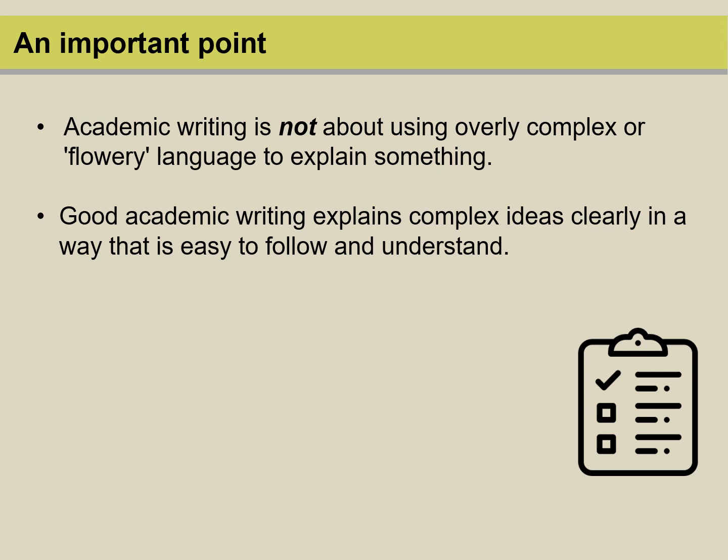So just to add to this, sometimes students will right-click on a word in Microsoft Word and go to synonyms and then pick a word that sounds overly complicated on a lot of the words to try and make their writing sound more academic. However, this doesn't really make it sound more academic. Instead, it just makes it sound more complicated and it's really hard to understand for the reader.